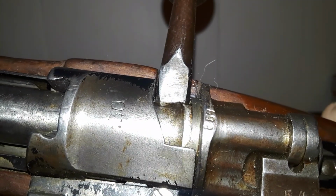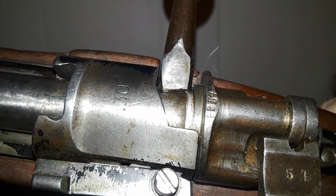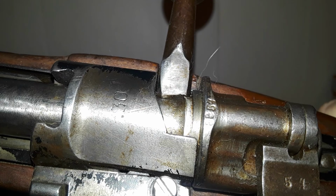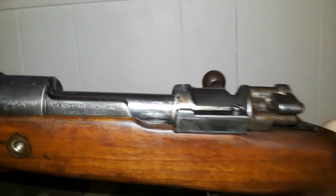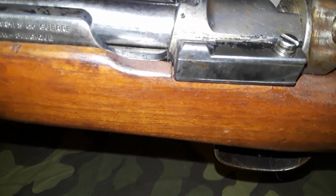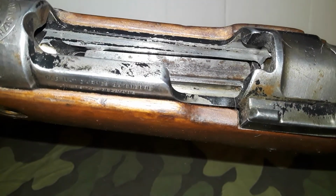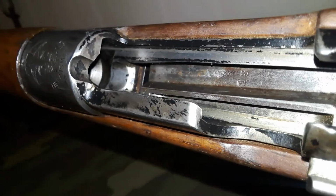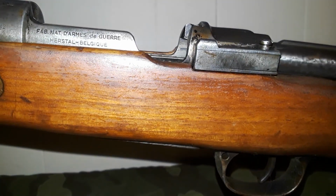Stop that, Brady. And you'll see right here on the back of the tang, it has 30 stamped in it, meaning that this rifle is chambered in 30-06. Yes. And it is empty. There's Brady coming down here again. He wants to inspect the rifle. So, yeah, we can check the chamber there. It's empty.